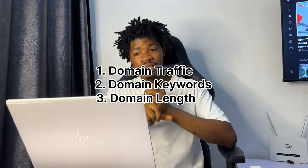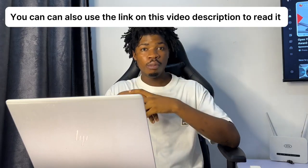What are the things you need to consider before buying a domain? These are things your buyer will also check before they buy your domain. These are the domain traffic, the keywords, and the length of the domain. How can you gain traffic to your domain and good keywords? I won't be explaining that here. That will take a lot of time. But I've written an article on it, which is available on involvematrix.com. Go and search for how to build keywords and how to gain traffic to your domain and read and learn from that. So the length of your domain is very important when you are buying a domain.